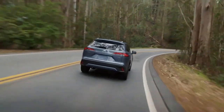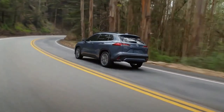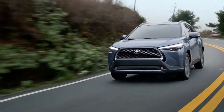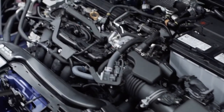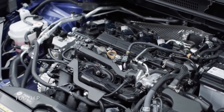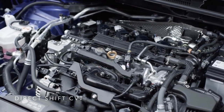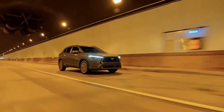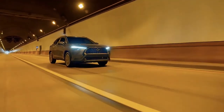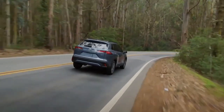Being a crossover doesn't mean performance takes a back seat. In fact, Corolla Cross's grades may fall under Toyota's refined L line, but they inherit the awesome 2-liter Dynamic Force engine and Direct Shift CVT from Corolla sedan's sportier S grades. That means a punchy 169 horsepower and a physical first gear for an amazingly engaging driving experience.